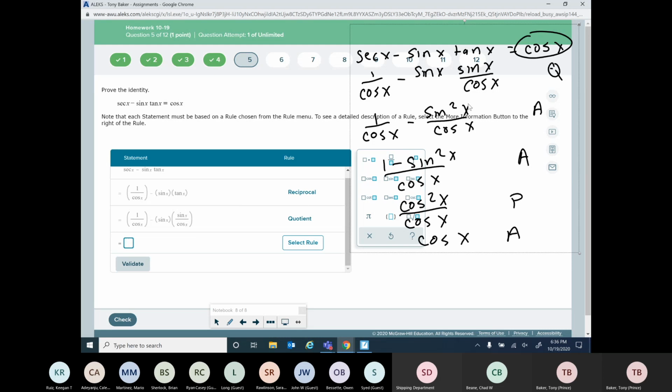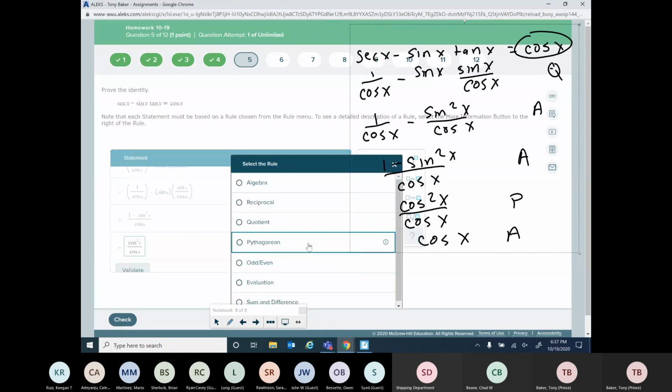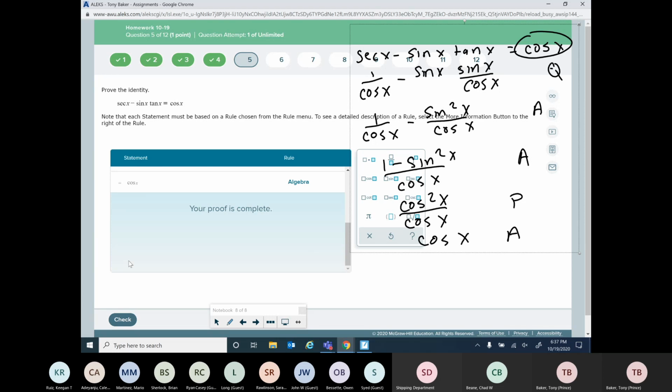And now I'm going to go from that step and I'm just going to put in this 1 minus sine squared x over cosine of x. And that is algebra. And I can do that because that step and that step were both algebra steps. So I don't have to put them in twice. And now I have to do the cosine squared x over cosine x. That's Pythagorean. I can't skip that step and go right to just cosine of x because it's Pythagorean and then it's an algebra step. And then that's an algebra step. And now my proof is complete.